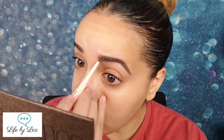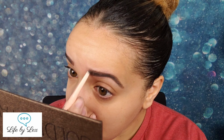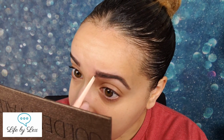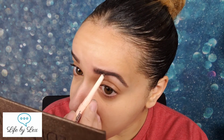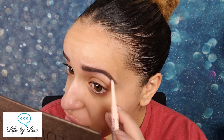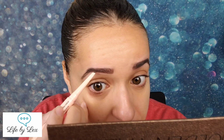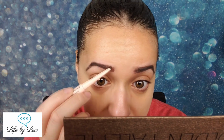I feel like they look a little crazy right now. Yeah, that's exactly why I don't do the gel first, so I can get more of a shape down before I put that gel on. But it is what it is. For the sake of seeing if it was good, I needed to do that.